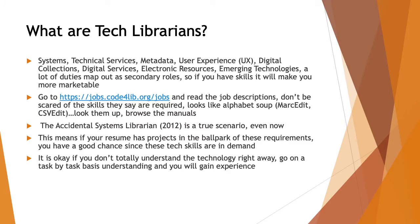So if you're thinking, wait, there are so many titles, a lot of the skills that you study, these software assistants, the ILS, will help you be able to apply for these jobs with a little bit of modification between them. Code4Lib, this website that I have listed, is a very good resource to find tech librarian jobs all over the nation.